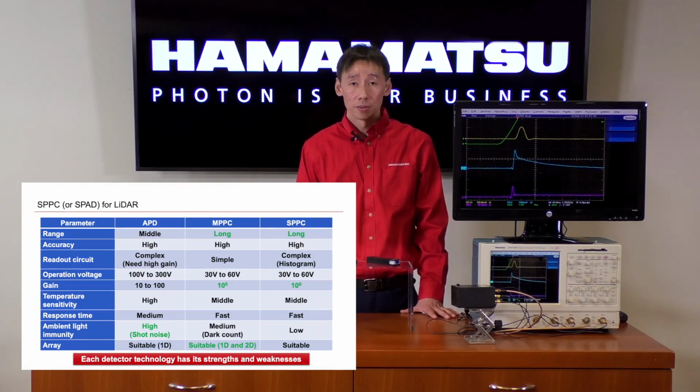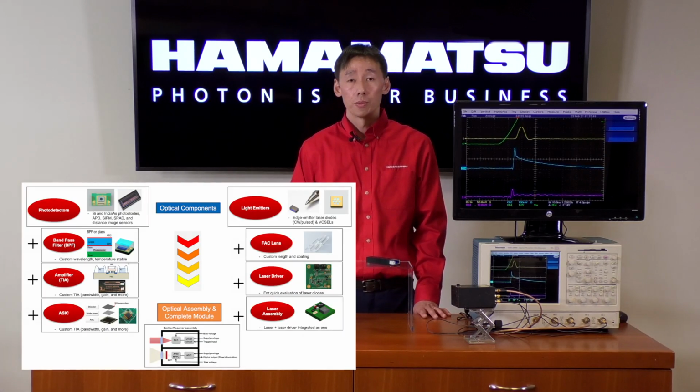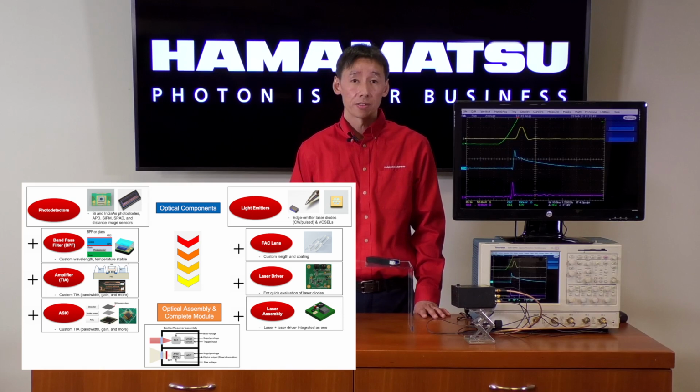As the demo shows, each LiDAR design is unique, depending on the different detectors selected. Hamamatsu has all three photodetector technologies. Therefore, it's easier to make the right selection earlier than making more modifications later. With more LiDAR concepts shifting from prototype to production, Hamamatsu's offering is also evolving.